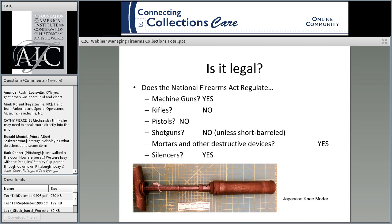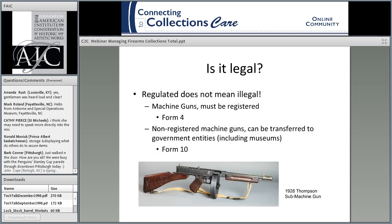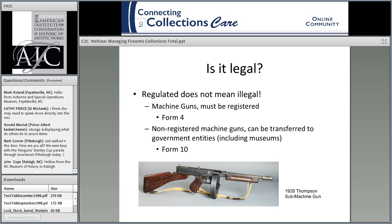So one thing to keep in mind, I'm going to talk a little bit more about machine guns, since those are often the firearms that people will have a question about. Since rifles and pistols and shotguns aren't regulated as much, I am going to talk a little bit more about machine guns, because this is what crops up for us often. And I will say that just because it is regulated, it doesn't mean that it's illegal. And machine guns are legal to possess in the United States.